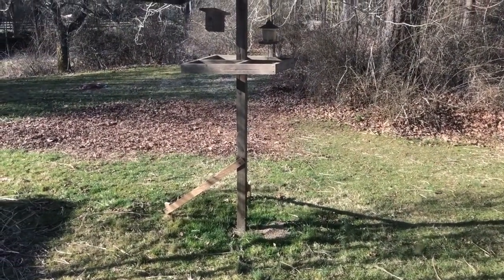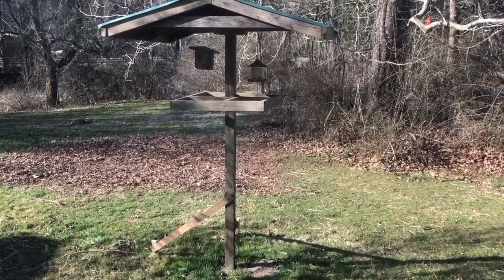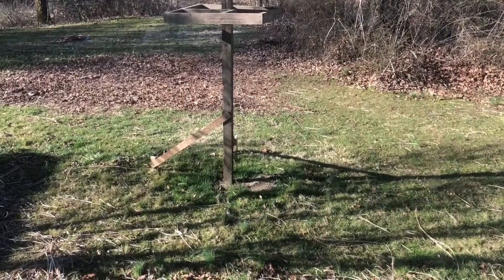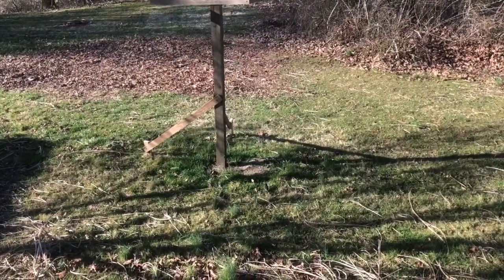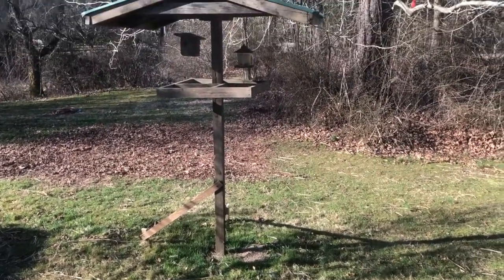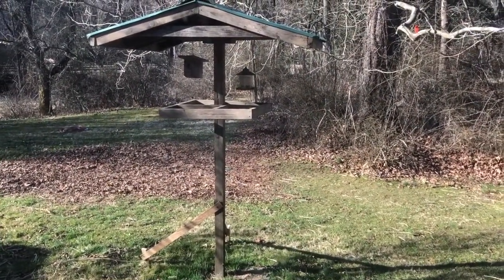Anyway, we put it back up last year, but the concrete was too wet and it didn't set properly. So that's what the little supports are against the post, to help hold it up. We actually had to dig it back out of the ground this year and re-concrete it correctly.